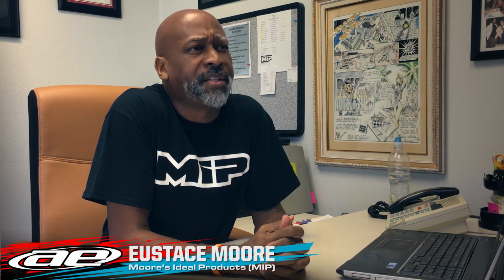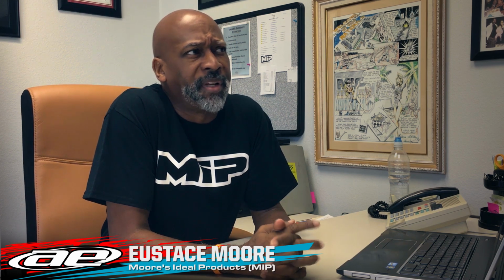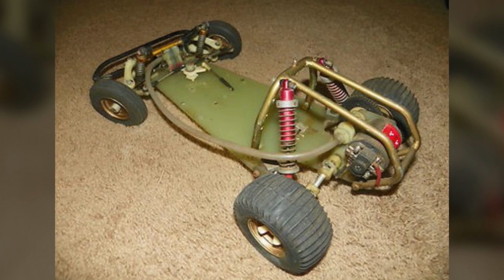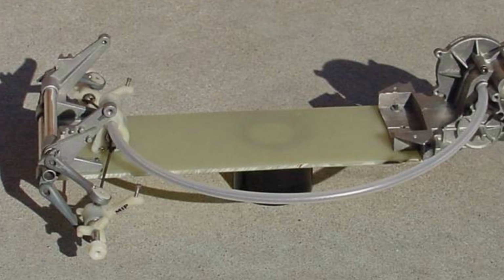In the late 70s, '79, right as it turned into '80 and early '80s, I was working on four-wheel drive projects then for the Tamiya cars, and I was constructing my own design. So I was working with the four-wheel drive concepts back then.